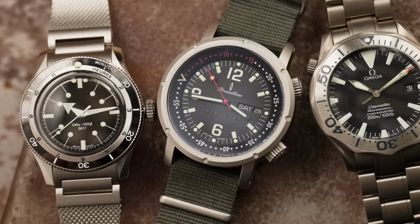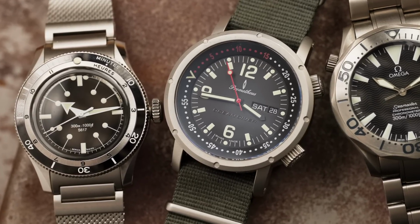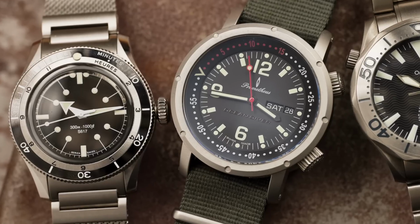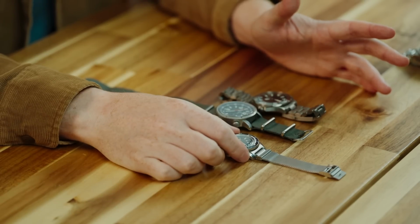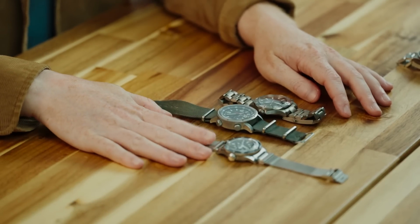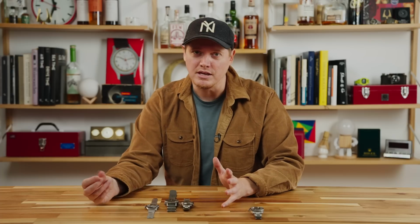I think it's easy to follow in the footsteps of the more well-established design codes for a lot of young brands looking to make a dive watch. So taking a risky approach like this and really doing their own thing takes a lot of bravery, and I think it really panned out well for them. And this is only one iteration of this watch. They've expanded on this a little bit with different colorways, but they all feel distinctly Sarica, which is a very good thing in this genre.